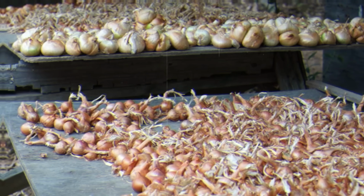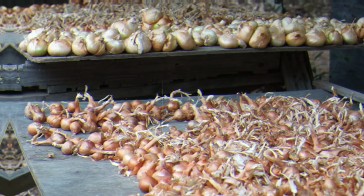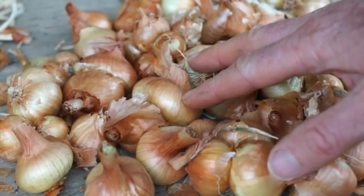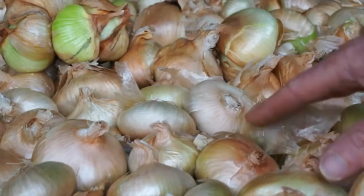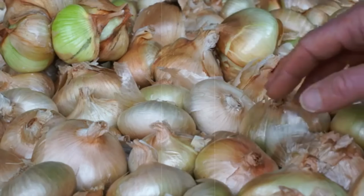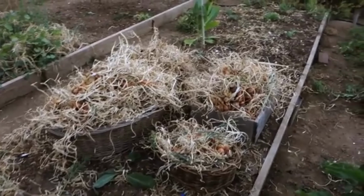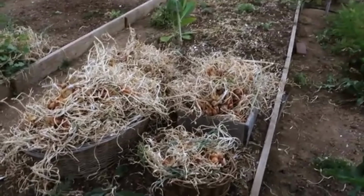This multiplying ability solved one of the biggest challenges of self-sufficient gardening, producing your own seed stock for the next year. Families would save the smallest onions from each harvest to replant, eating the larger ones and maintaining their own onion supply indefinitely without ever purchasing seeds or sets again.